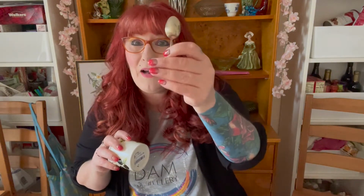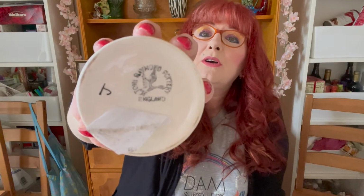Now this does have a maker's mark, so I paid 2 pounds for that. I mean, the spoon alone was worth it. The whole thing together was 2 pounds. And like I said, the spoon is not original, but it came with it, so I'm not mad about it. I'll pull the sticker back. It is Tom Raymond Pottery, England. So that's the maker's mark.